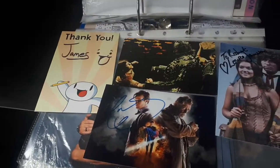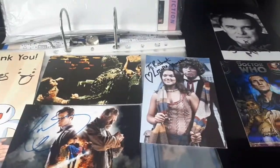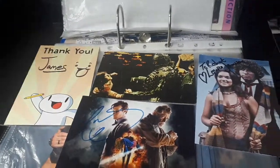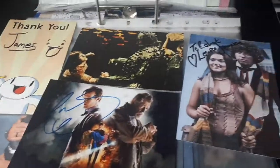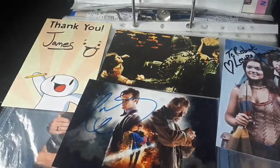So these are all my little autographs, I call them my 6x4s, and I think some of them are fake, but I can't tell, so I normally just keep them in here. I don't have them framed.